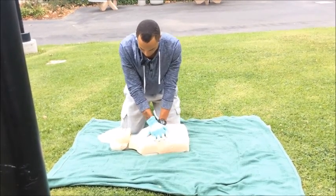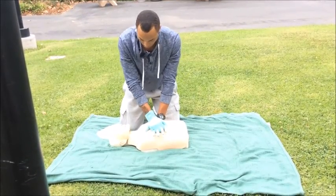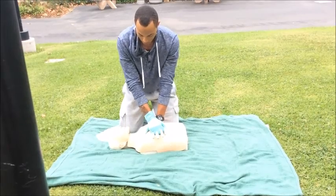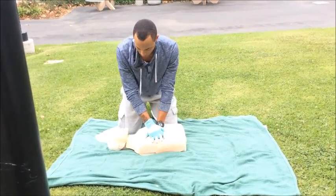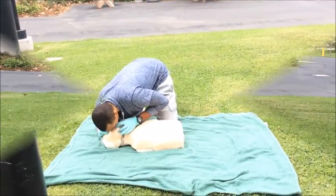Do not stop CPR unless you find an obvious sign of life, an AED is ready to use, another trained responder comes into the scene, you are too exhausted to continue, or the scene becomes unsafe.